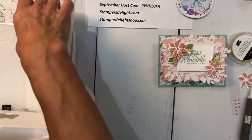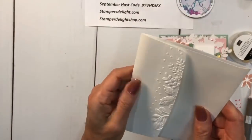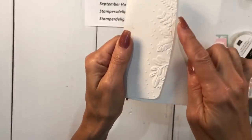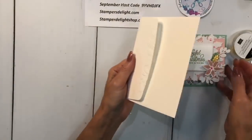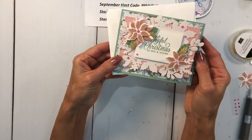Had the number 2 in there. I don't need the number 2. And there, something got on my envelope. There you can see the embossed edge of that die. There we have another card.